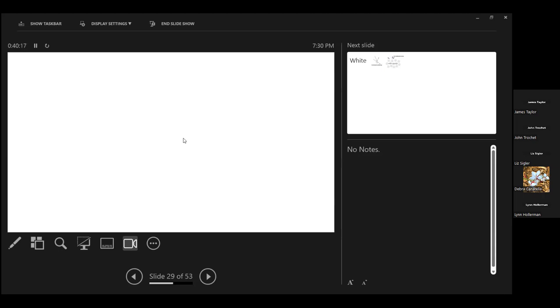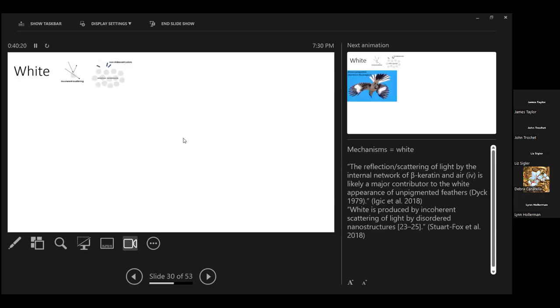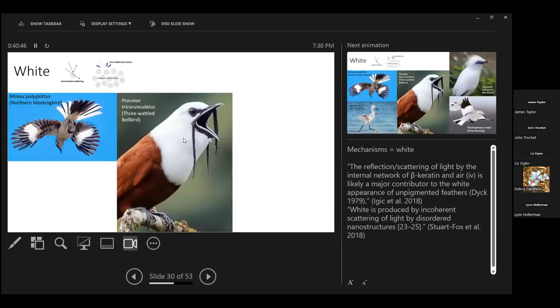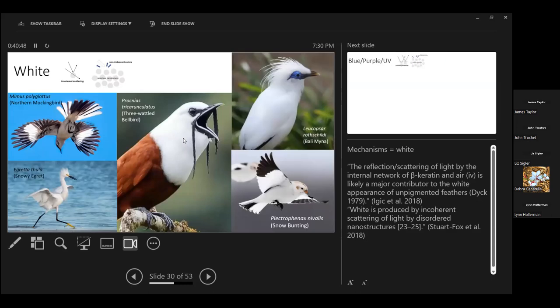Now we're going to talk about the different colors that are generated via these processes. The first one being white. As I alluded to, white is generated via color chaos for the most part, very disordered nanostructural arrangements that cause an incoherent scattering. Despite being kind of chaotic and not very colorful in and of itself, white is still very well employed in the bird world, as many of us know, whether that's just in very bright wing patches, such as in this northern mockingbird, maybe the head of a bellbird, or maybe the entire bird itself, as you'll see in my snowy egrets from around here. Bali Mina is another spectacularly white bird, or even just snow buntings. White is everywhere in the bird world.